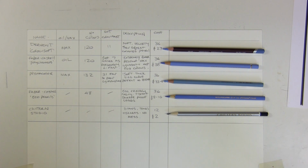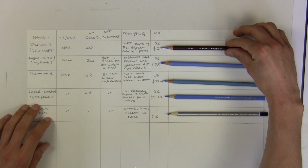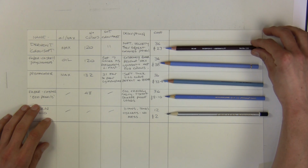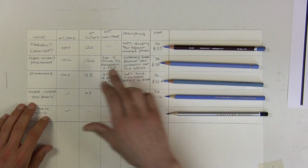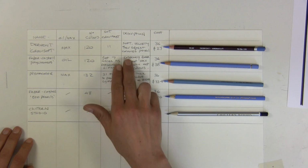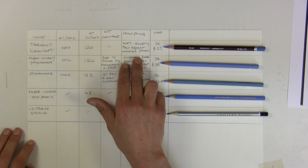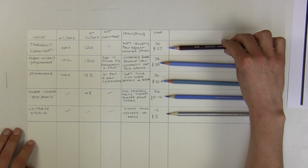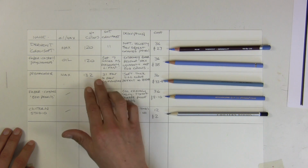Okay, coloured pencils. So let's have a look at the types that I've got for us to have a look at today. The top one there, Derwent. Now that's a wax-based pencil. 120 colours in the range. Out of those not colour fast, I found 11. The description they give themselves is soft, velvety, their softest coloured pencil yet, and it costs around about £27 for about 36 pencils. So that's the upper end of the price range.